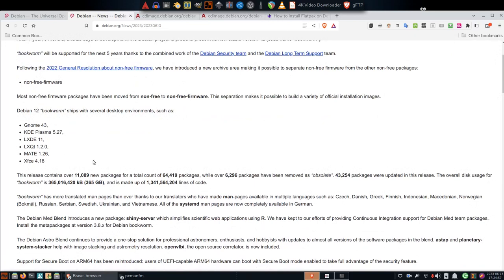You'll be able to not only get regular packages from the Debian repository, but in Debian 12, if you're running the GNOME desktop, you'll be able to take advantage of Flatpaks, and I'll show you how to do that. So Debian 12 ships with several desktop environments, and there they are listed here. GNOME 43 desktop, KDE Plasma 5.27, LXDE 11, LXQt 1.2.0, Mate 1.26, and XFCE, the lightest of the bunch, 4.18.